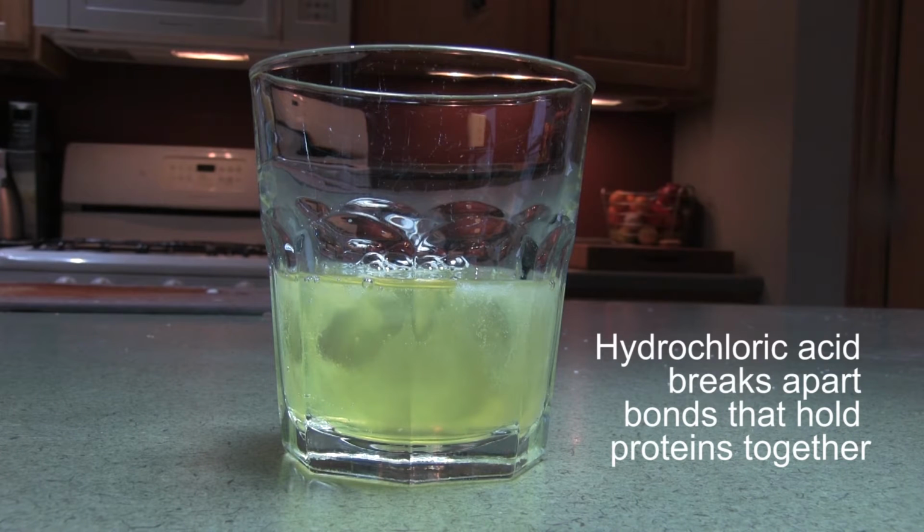Hydrochloric acid has two roles in digestion. One really important one is to kill off harmful bacteria. That's one of the reasons why the food service industry uses a lot of acid-based sanitizers. The other thing that acid does, hydrochloric acid in particular, is it gets proteins ready for the enzymes to rip them apart.